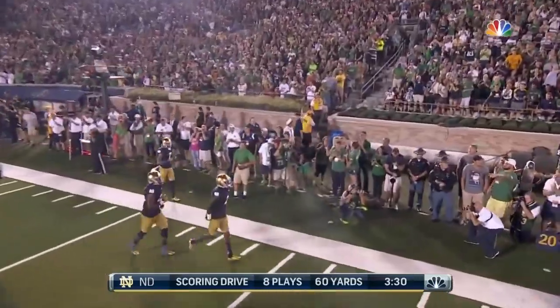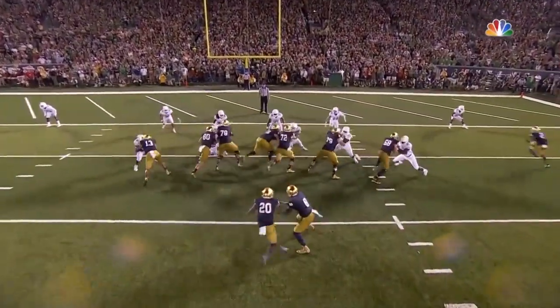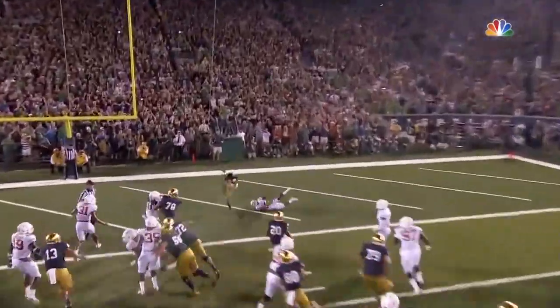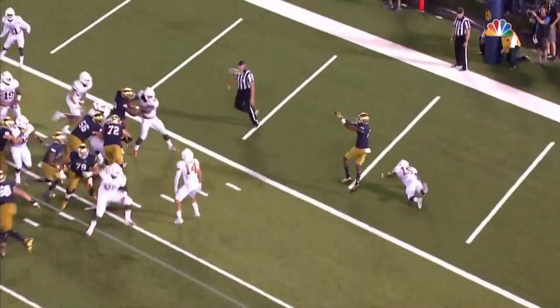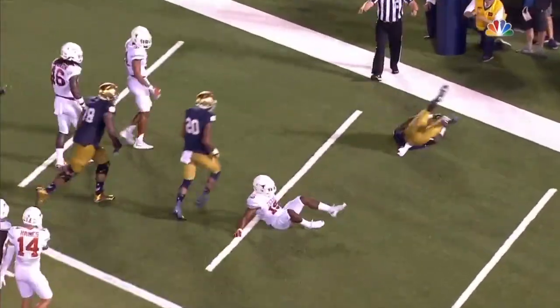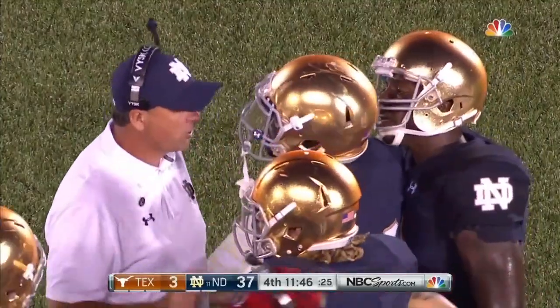Just total domination by Notre Dame right now, and nothing Charlie Strong can do. Well, it's run, then hard play action. Draw the linebackers up, one-on-one. Easy touchdown. Chris Brown beats him to the inside with no help to the inside. That's an easy pitch and catch, all set up by the run game and the hard play action.